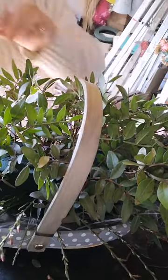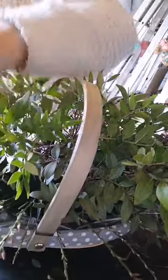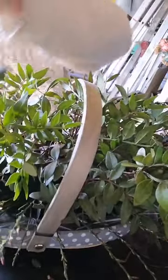You could smell the hyacinths here. They're absolutely beautiful. They smell so good. I think maybe it's when you first cut them they smell really strong, I don't know, but they are lovely.